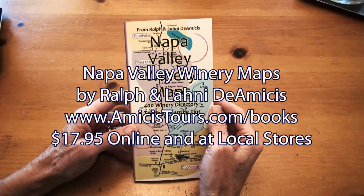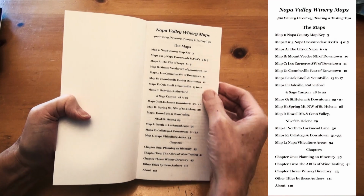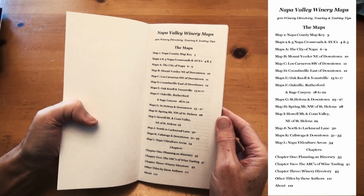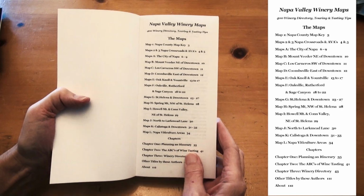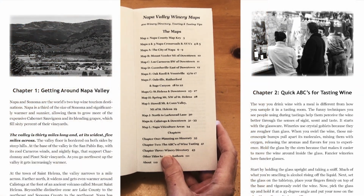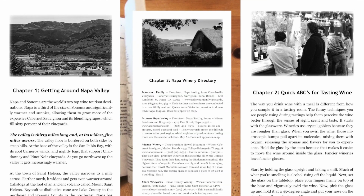In the Napa Valley Winery Maps book, it's designed to help you navigate the valley. The first 34 pages are all focused on the maps. After that, there's 2 chapters, one about planning an itinerary, another one about wine tasting, and then after that is the winery directory with 400 wineries and their descriptions.